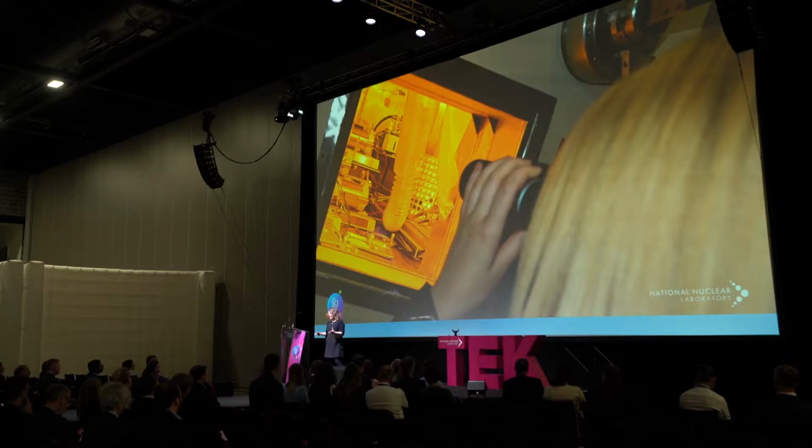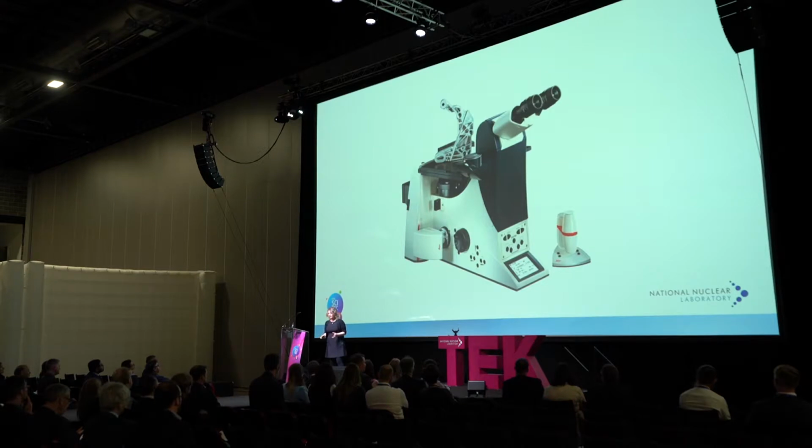So that's it, right? We've got our material in a place where we can handle it, we can see it, we can move it around, and we can look at it. But actually, we really need to see it in a bit more detail. Ideally, I'd like a microscope so that I can look at my material and see the structures and really understand the microstructures in my material.